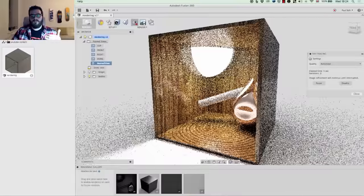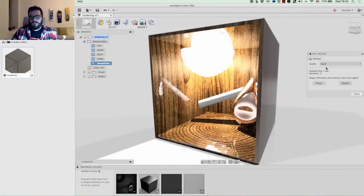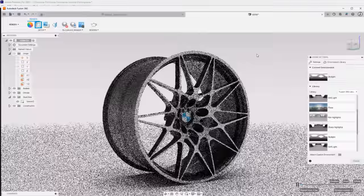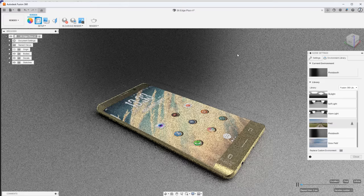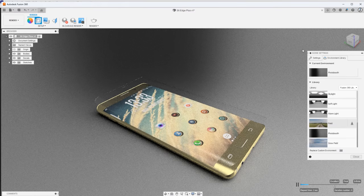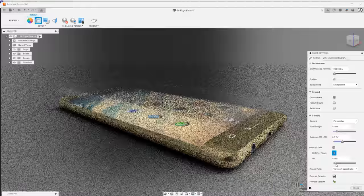Fusion, though, well, its rendering environment doesn't have anywhere near as many config options as Inventor Studio, right? There's no local lights in Fusion. You can't control scene lighting. You've got no animation or storyboarding within the rendering environment, but cards on the table, mate. It just doesn't matter when you can objectively get a better render out of Fusion, when at the end of the day, that's what it's all about.